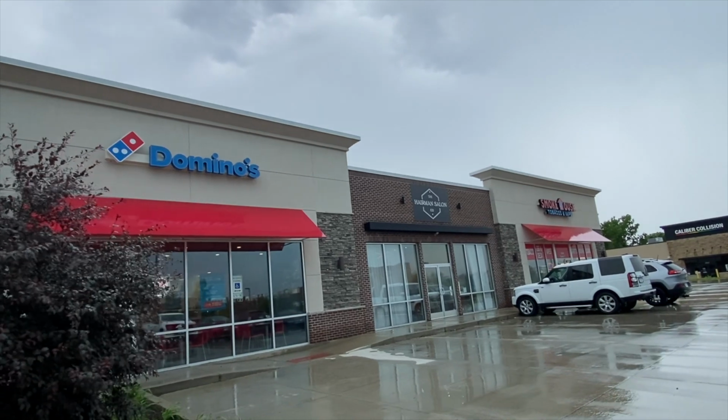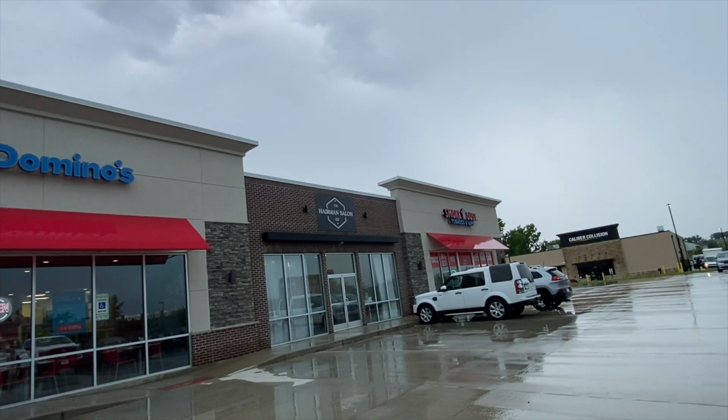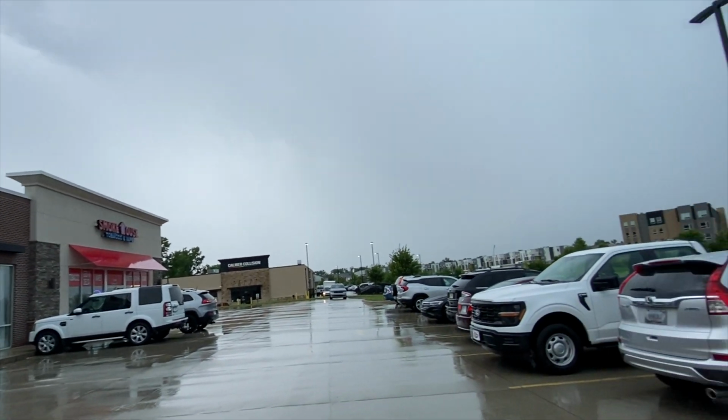There is a hair salon here as well, which is the Hairman Salon. Then a smoke house where you can get smoking stuff, but I'm unsure how much you want that.